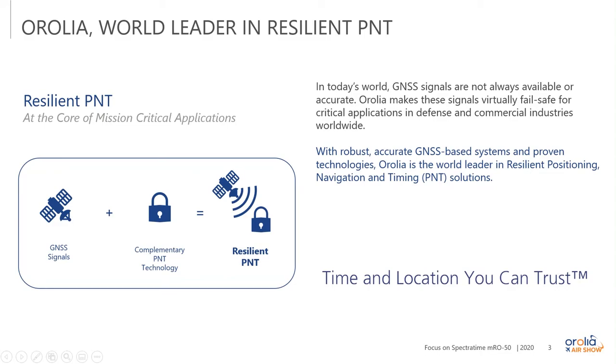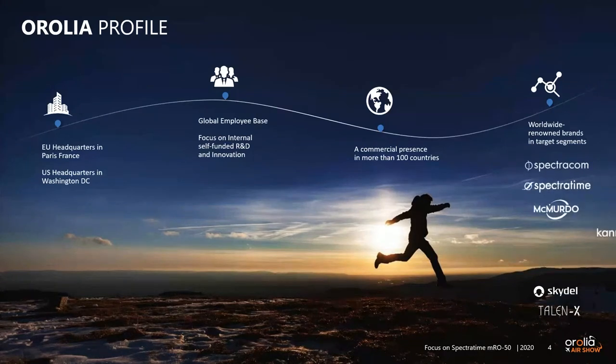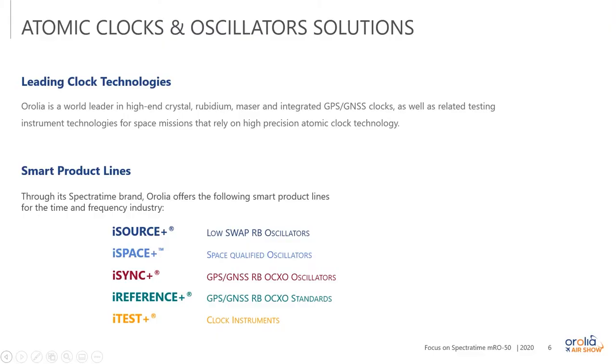So let's continue on. Arolia is a global company, been around now for almost 15 years, with headquarters both in Europe and in the US, but a presence in more than 100 countries. Over the 15-year period, it's been a fusion of several different companies that you may recognize. Some of the company names on the right have become very well trusted brands in PNT and in search and rescue. So let's now talk about atomic clocks and oscillators.